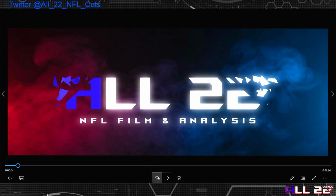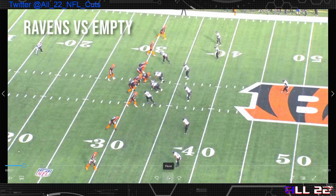This is going to be a look at how the Bengals really used empty to take advantage of the Ravens defense on Sunday. Of course, they had personnel mismatches all over the place, with the Ravens being a really depleted or decimated roster at this point. Joe Burrow's go-to formation, dating back to even his season at LSU, is empty, and it was so his rookie season. They put people in a lot of conflict.